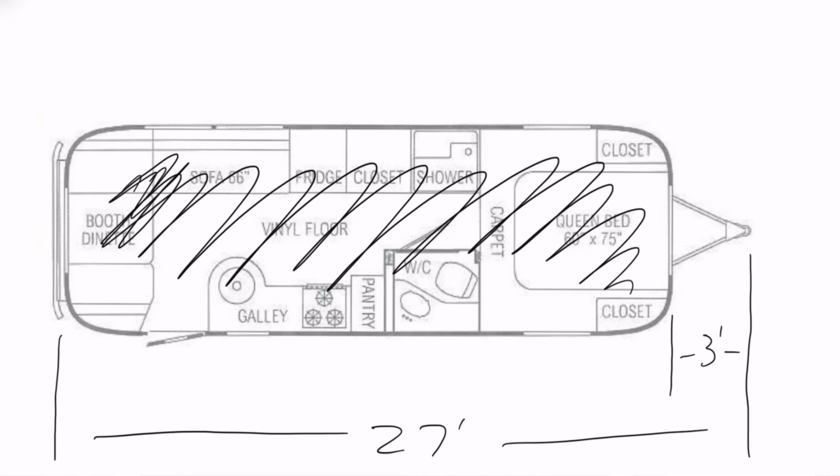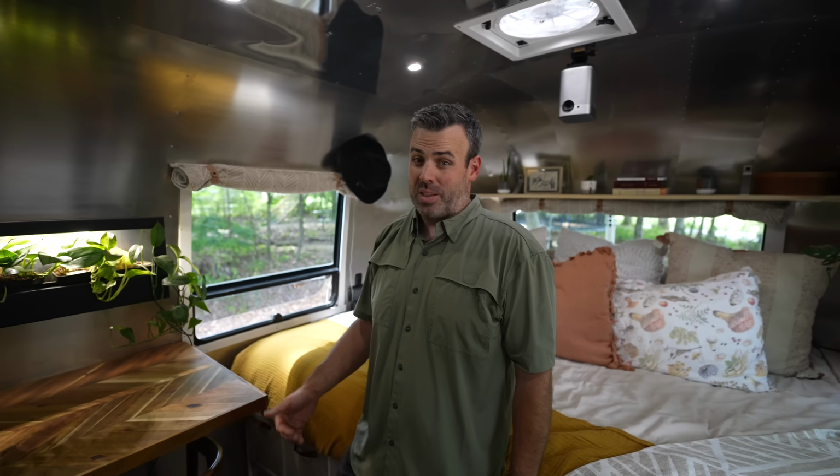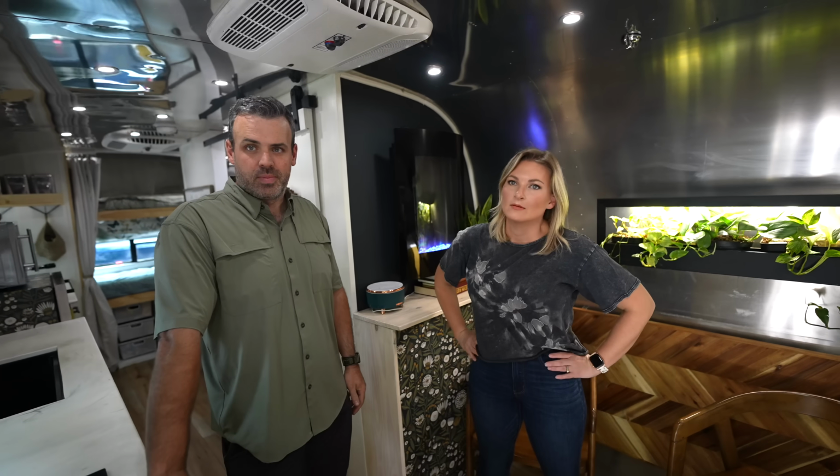Quick specs on this RV: 27 feet. 3 feet of that is actually the hitch, so it's really only like 24 feet. Weighs about 7,500 pounds. And one advantage of these is they're very low to the ground, 9.5 feet, I think. How long have you lived in this? We've been in this for about a year. What was the status of this at $1,000?